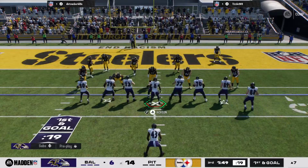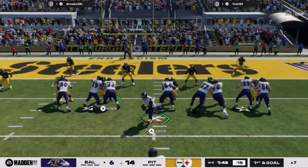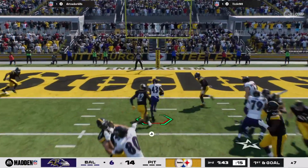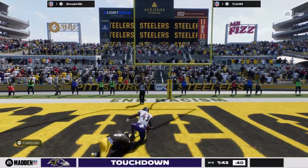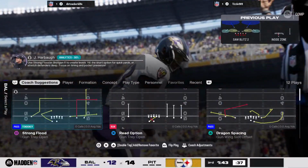Might be trying to power this across, Brock. They've got 3 tight ends out there. It's 1st and goal. Give right up the gut to him. And he scores. It's a Baltimore touchdown. The Ravens cutting into the lead coming out of halftime.